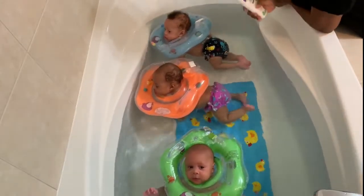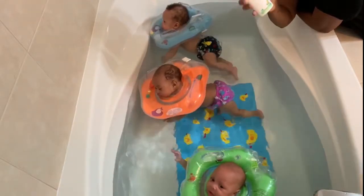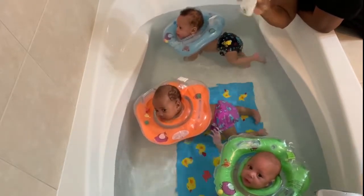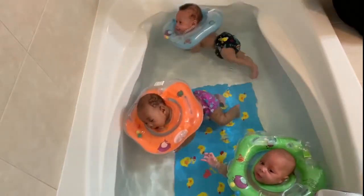Okay, so for their nighttime bath, I usually use this Aleva Naturals Sleep Easy Hair and Body Wash. It smells really good. It smells like lavender. And I love the fact that there are zero chemicals in it, so it won't harm the baby's skin. I really love this product.